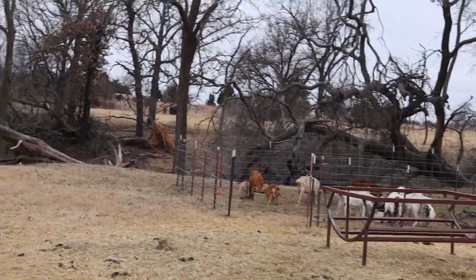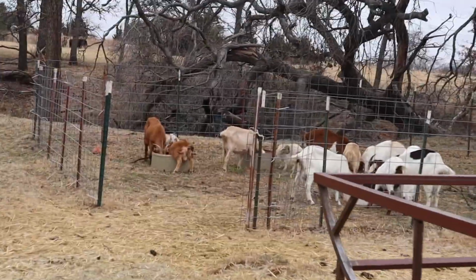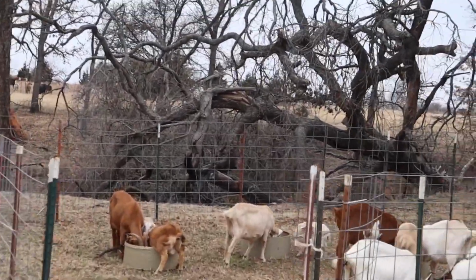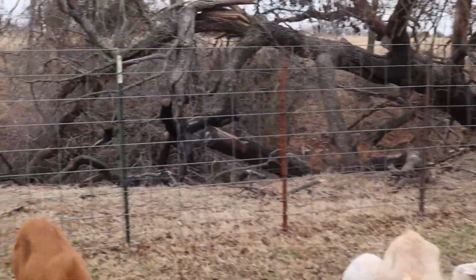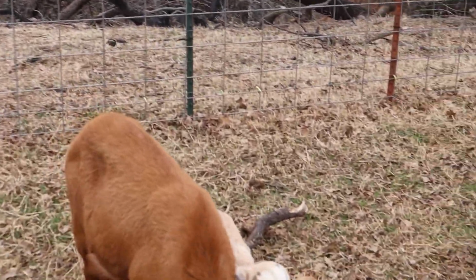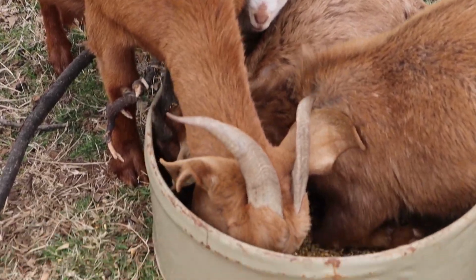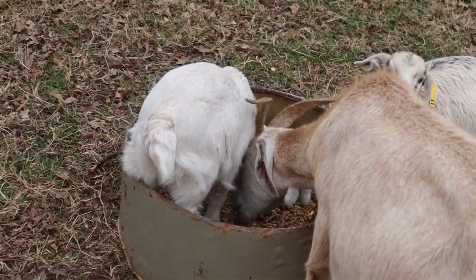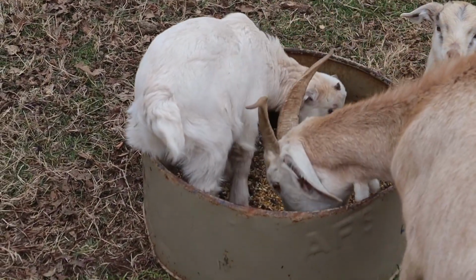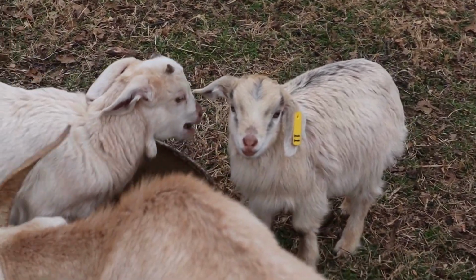These little baby goats are starting to eat the grain as well, so it's pretty funny to watch them sometimes. They'll get all the way inside the bucket just to eat. Boy, there's all the way in. Actually, that's the little girl, I think. Nope, that's the little boy. There's the little girl.